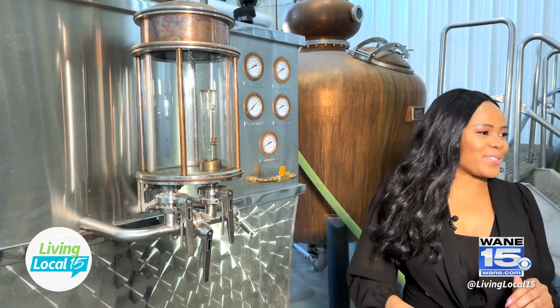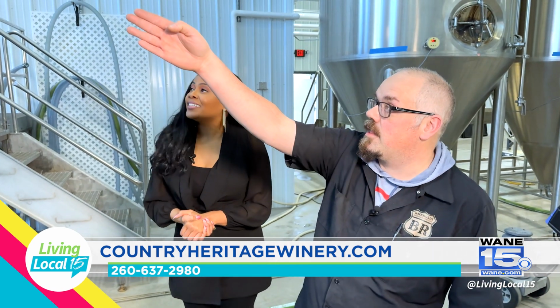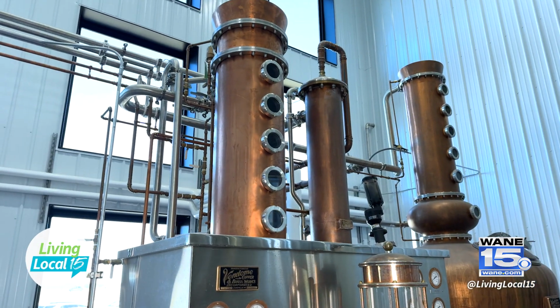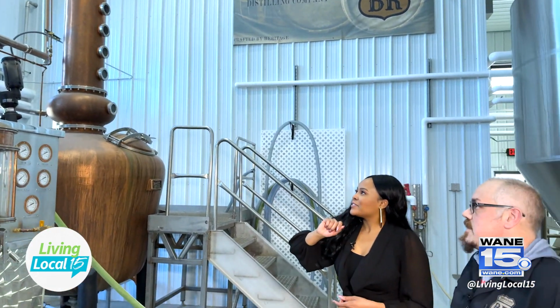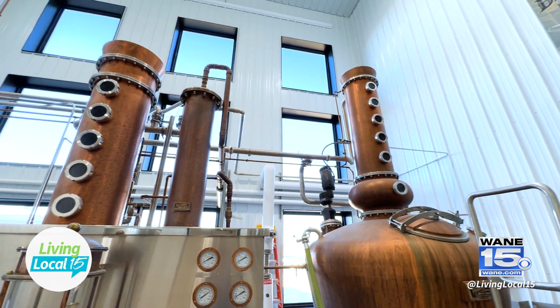Okay, so then what happens? So after that, you have an option of either making bourbon, gin, rum, or vodka. This column that you see right next to the shotgun condenser is the reflux column. That is going to be used to make gin. So that's going to get you at about 170 proof. Every plate that you see, every window you see there is a plate.